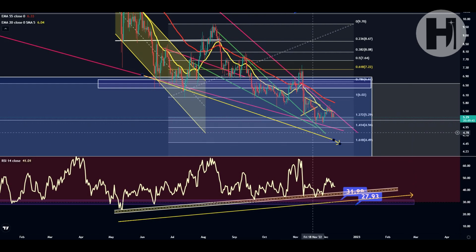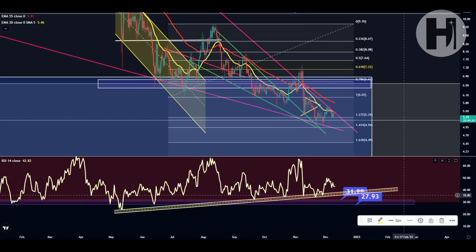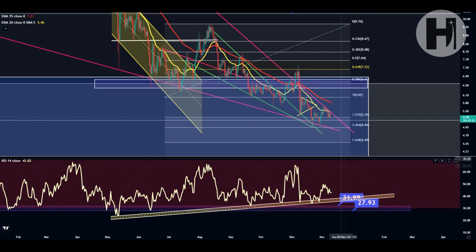So at some point, this divergence has to play out. We are going to see some sort of a breakout because these are preludes to these breakouts. We're very overextended to the downside. If you go to the weekly chart, we might be looking at a bounce off of the 20 EMA.